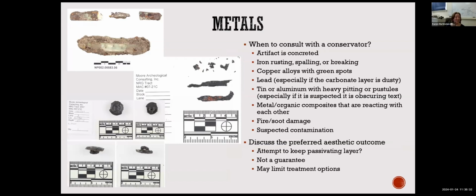If the artifact has a lot of concretion, such as this pocket knife in the top image, conservators will be more equipped to remove the concretion safely and deal with what's underneath, as a lot of times a lot of concretion can indicate that there is almost no actual metal left. Or if you're not sure if you want the artifact treated, conservators can at least take x-rays so you have a good idea of what is underneath the concretion, what condition the artifact is in.